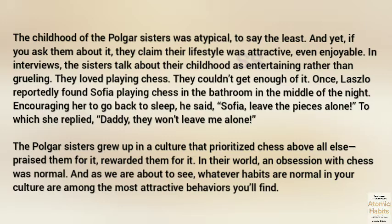Once, Laszlo reportedly found Sophia playing chess in the bathroom in the middle of the night. Encouraging her to go back to sleep, he said, "Sophia, leave the pieces alone." To which she replied, "Daddy, they won't leave me alone."